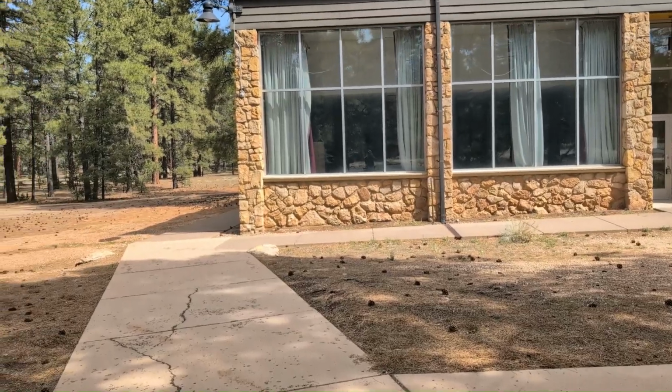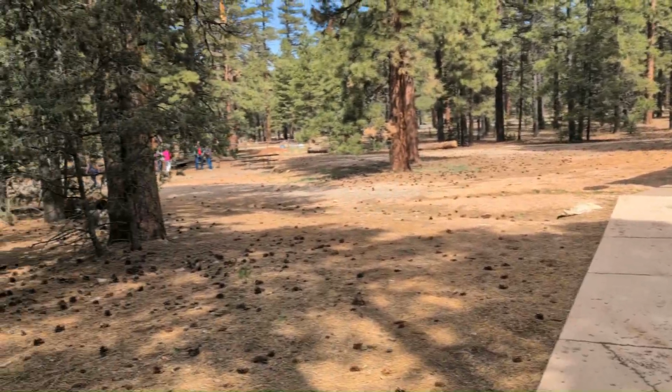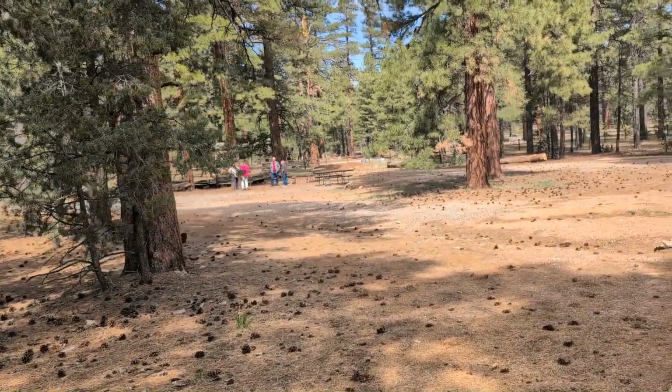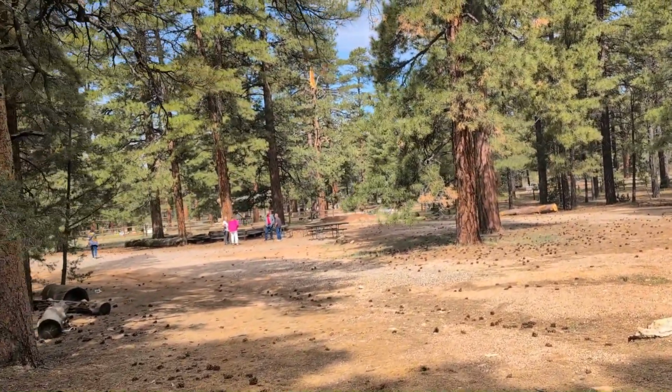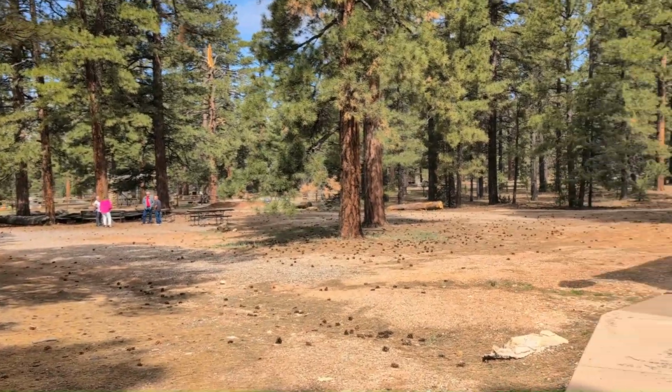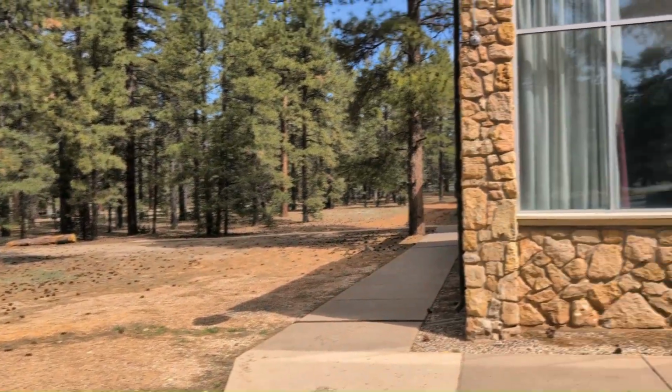And by the looks of it, maybe even an outdoor worship area. It is a beautiful 67-degree morning. We're so blessed. More to come.